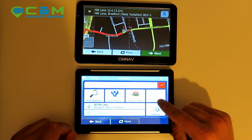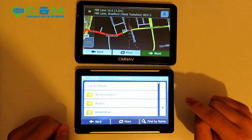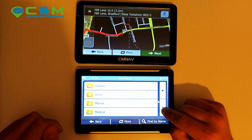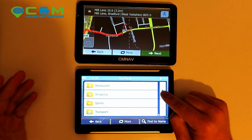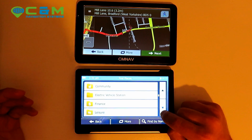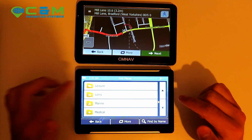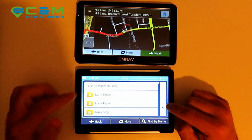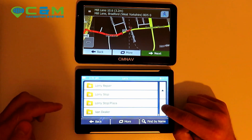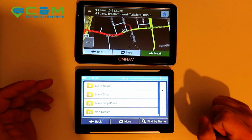So destination, find places, custom search, around destination, scroll down. I've got some lorry POIs, but there is no low bridge POIs here. So how could it possibly avoid low bridges if it doesn't have them? First of all, I could go to lorry POIs. Maybe you'll say, well, they're all in there, obviously. Well, it's only lorry dealer, lorry repair, and lorry stop plaza, and van dealer. So none of these is useful in my case because what I wanted is low bridge.